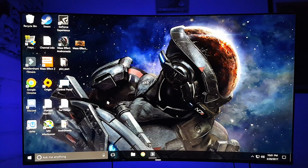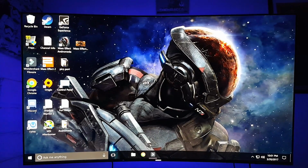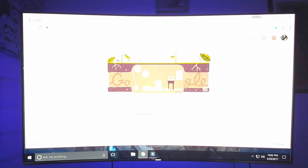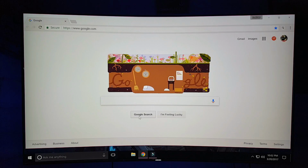Now, there's not a lot of games that have HDR. As of right now, I know that Mass Effect does have HDR, and also Shadow Warrior has HDR. And I will show you some gameplay in just a little bit. But before I do that, I wanted to show you guys how it looks surfing the internet. So let's go right here. Also, let me tell you, the display is super bright right here.